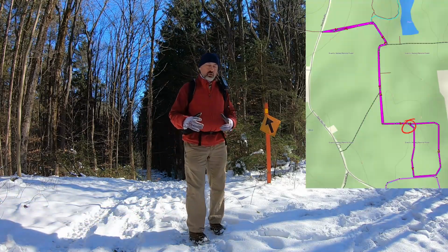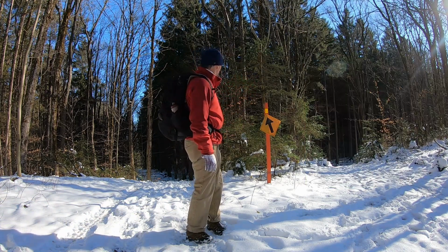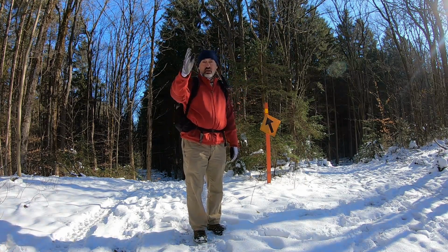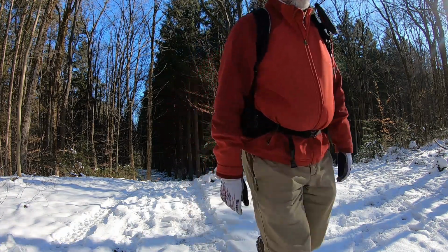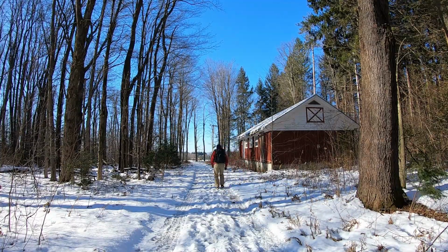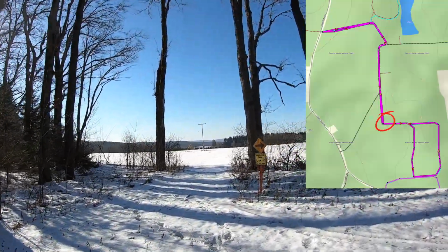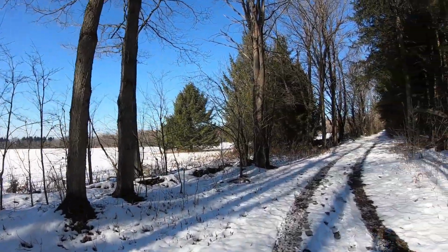So we're back to where that trail split. We went to the right, did a big loop up onto Truxton Hill, dropped down, came back up the snowmobile trail, and now basically we're just going to follow the trail back the way we came to the parking area. All right, we're back to the backside of the Christmas tree farm. That's looking west. That trail's going to swing north.